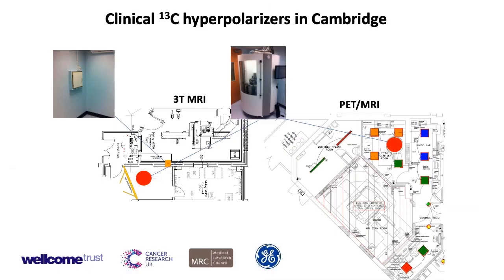So I'd like to begin by describing some of the setup that we have in Cambridge. On the left-hand side is the setup that we have in our 3 Tesla magnet. On the right-hand side, next to the PET MR, in each of those setups, we have a hatch through the wall which allows the passage of a hyperpolarized sample and injection into a patient.